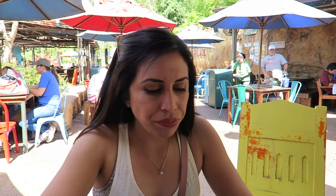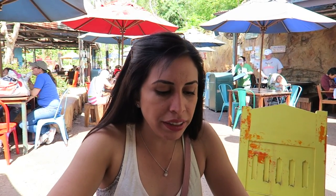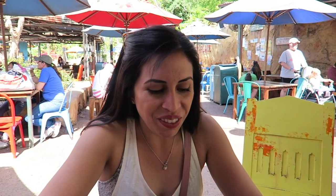This tastes like something I've had before. I don't know what though. You want to try it? Yes, please. I guess I can give you a bite. Creaminess and then the chocolatiness. A little bit of toasted coconut. Not really a big fan of toasted coconut, but that's actually not bad.